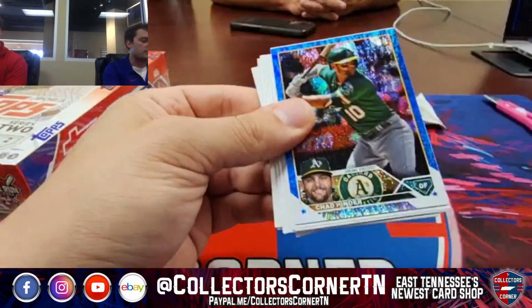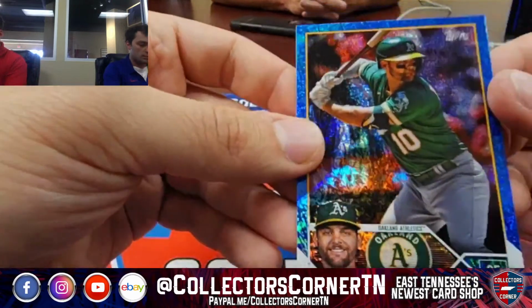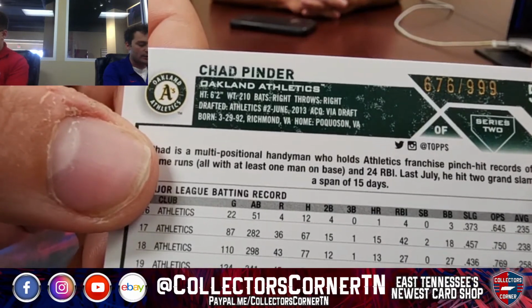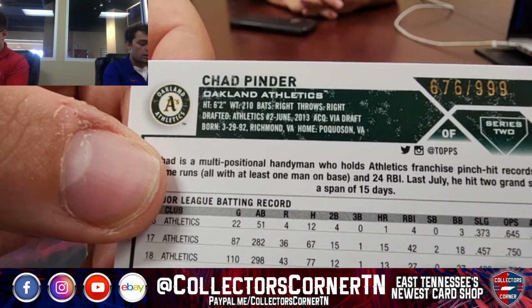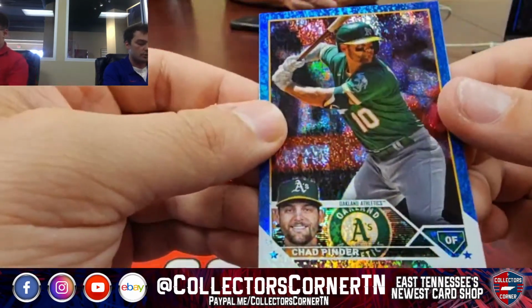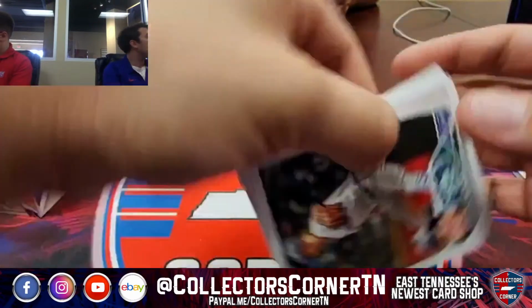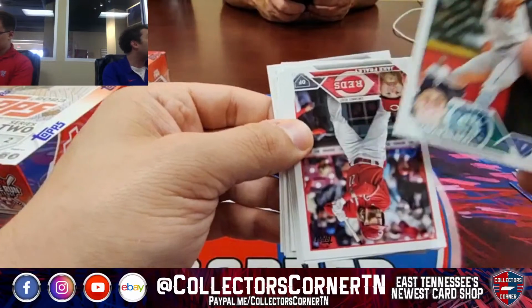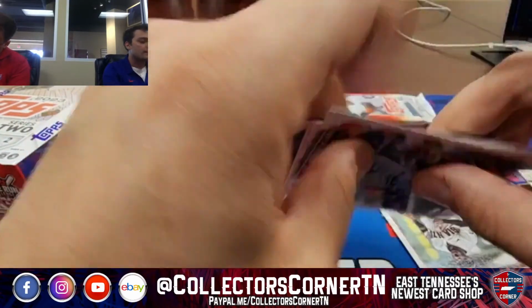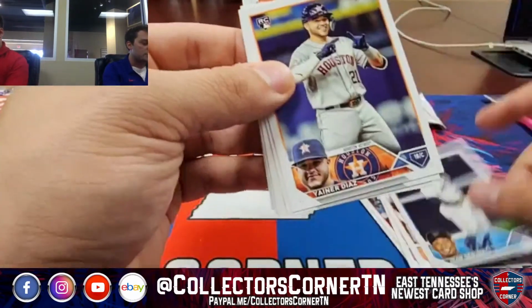Giancarlo Stanton, I'm pretty sure he's on the injured list. Chad Pinder, better not. 676 out of 999 going to the A's. Poquoson, Virginia home. Good old Chad. Ball's going to get by him to score a run. Spencer Torkelson crosses the plate. Trey Mancini, Victor Robles. Robinson Chirinos.